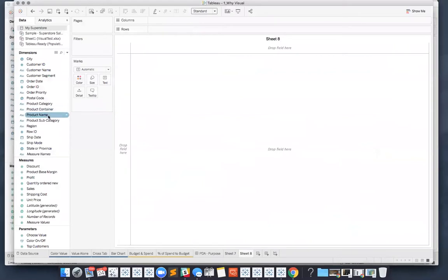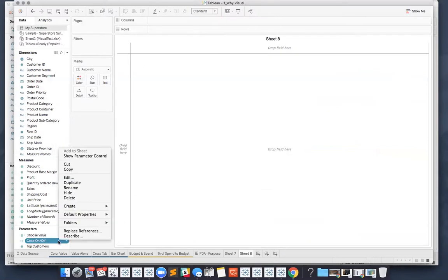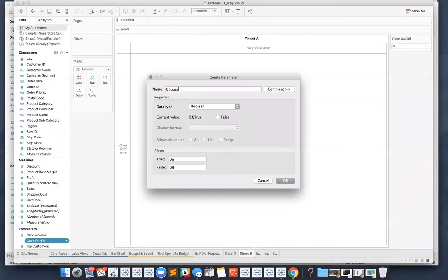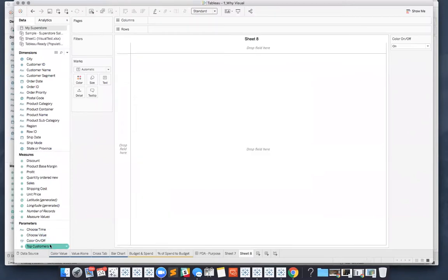So if you had separate fields, so you did kind of the one part about choosing a value or choosing some metric. So let me do this, create a new parameter. I'll just do, choose time. This is the same thing that you're already doing. Not a float, but a string. So list. So day. Month. Okay. So I currently do a parameter like that, but I was wondering.